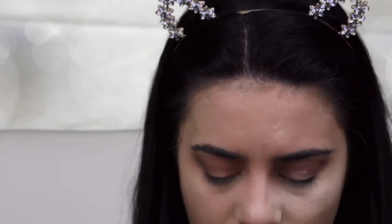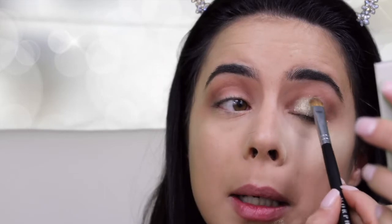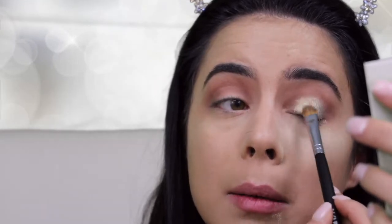Let me try my finger. Okay, it's definitely better with the finger. It's better with the finger. On the brush, it's very disappointing actually. It wasn't going on at all with the brush. Take the brush and kind of just come in and make it a little bit more detailed.